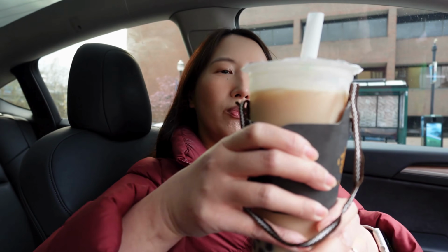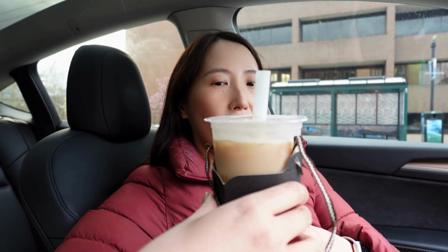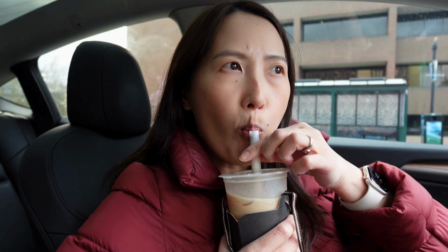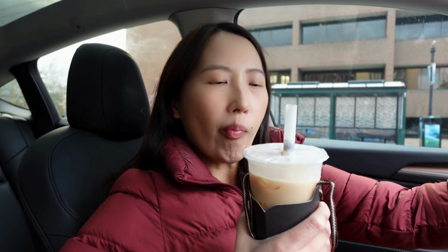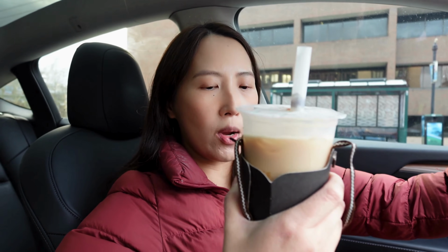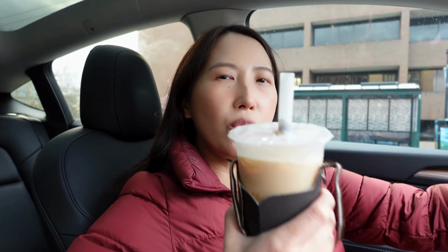So this is the top one, which is the ComeBuyTea milk tea plus bubble and konjac jelly. This one is the 100% sweetness, so it's a little bit too sweet for me, and it covers some of the tea flavor. And the boba tends to be a little bit on the hard side.